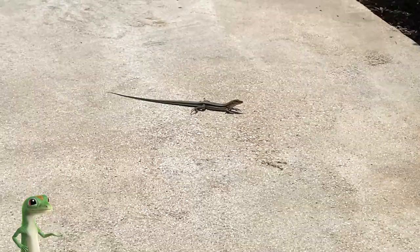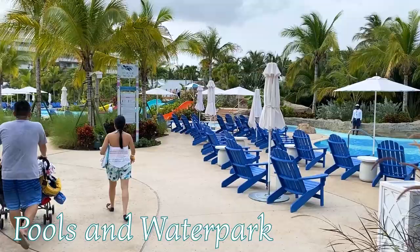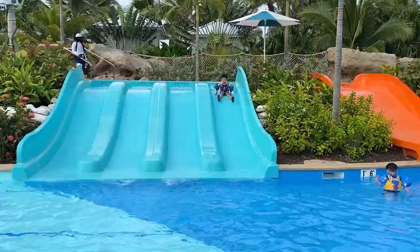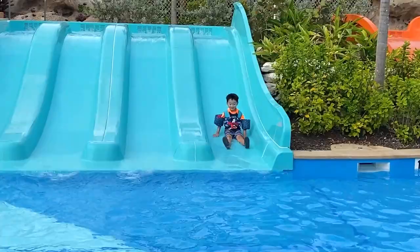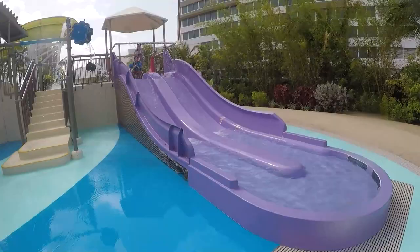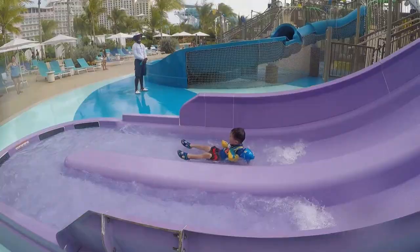Welcome to the pools and water park section of this video. Starting from the most entry level, we have the children-friendly slides and shallow pool areas at Turtle Beach. There's enough variety and open area for kids to run around and have a great time. At Stingray Cove, we have a mix of activities that are appropriate for young kids all the way up to adults. There are slides of varying intensity, water dump buckets, water guns, water fountains, and just overall variety of fun things to do for all ages.